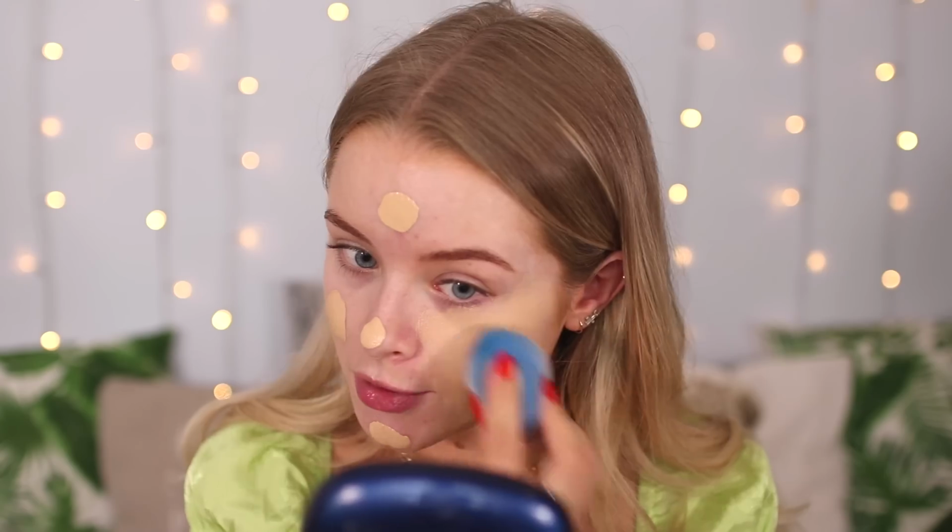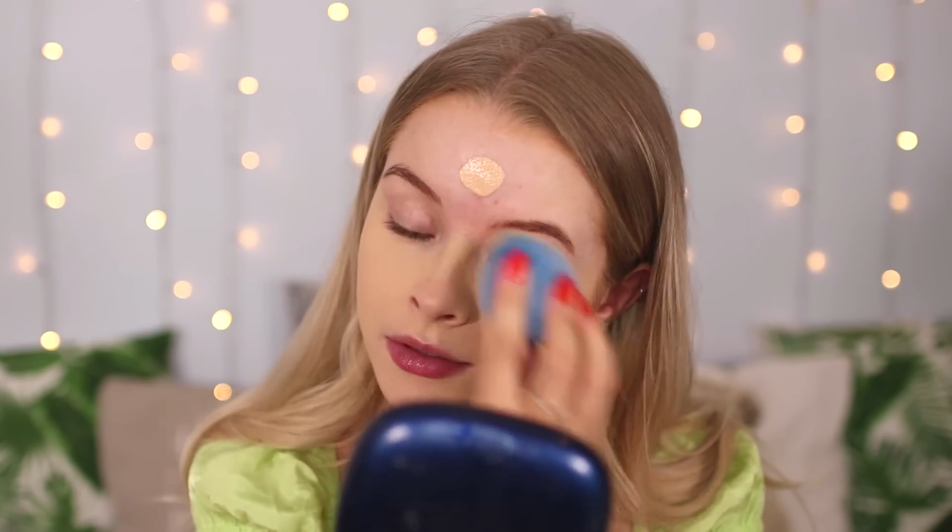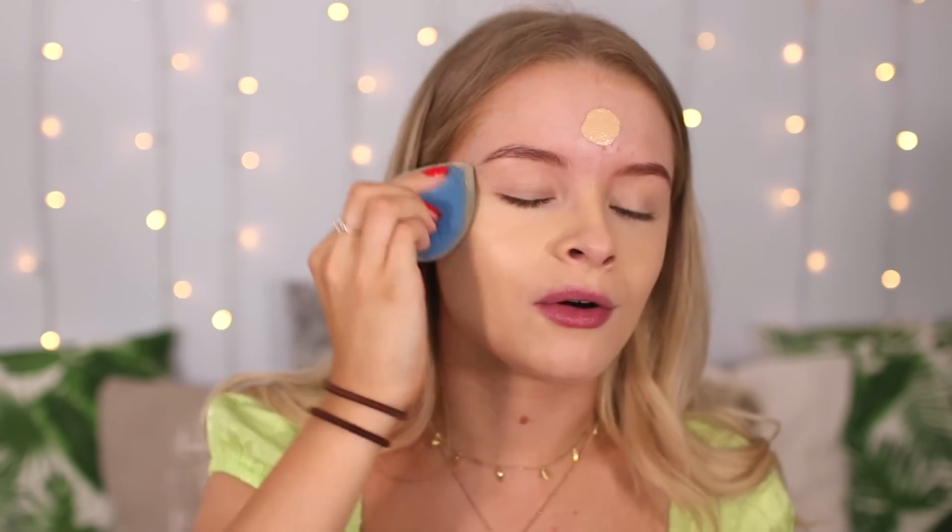Oh, by the way, the shade that I'm using is 5.7. I think it's a little bit too yellow for me at the moment, but once I've done the rest of my makeup, it kind of worked. Yeah, it definitely is very yellow. Well, if you have yellow toned skin, this will be a good one for you. I think I'm more on the neutral side, but this tan at the moment is a bit more like orangey red.